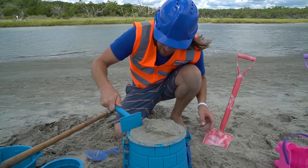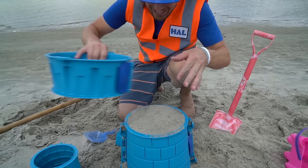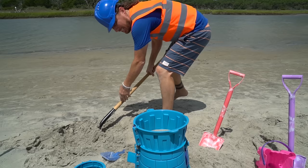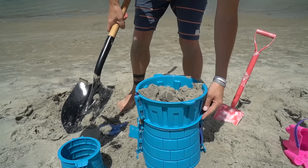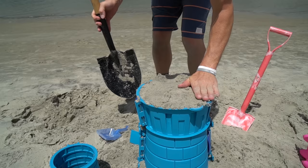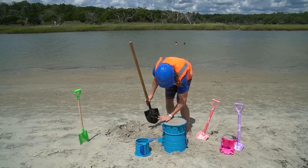Cause you know why? We've got another part to put on, just like this right here. Oh, check that out. And now we put the next one on. Couple more scoops in there. All right, here we go. Fill it up. Let's make sure it stays on right. Oh yes, this is gonna be great. Let's get it all nice and packed in there tight. Maybe just a little bit more on there. Okay, yep.